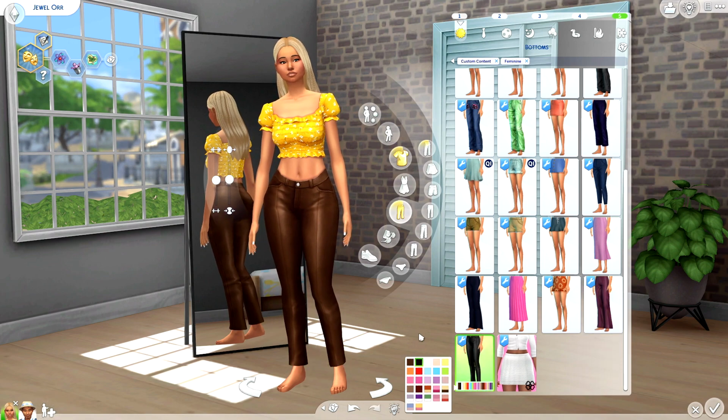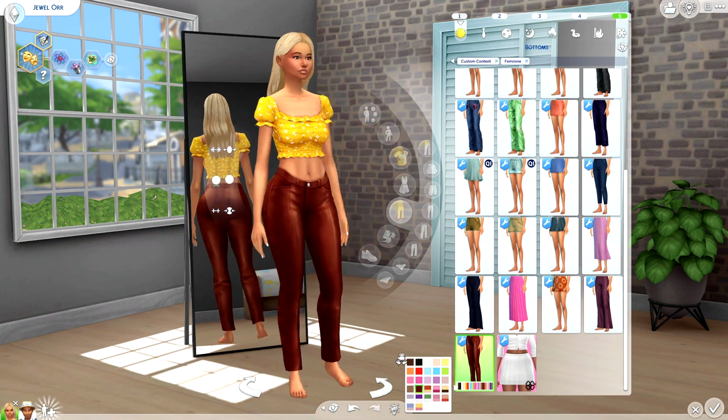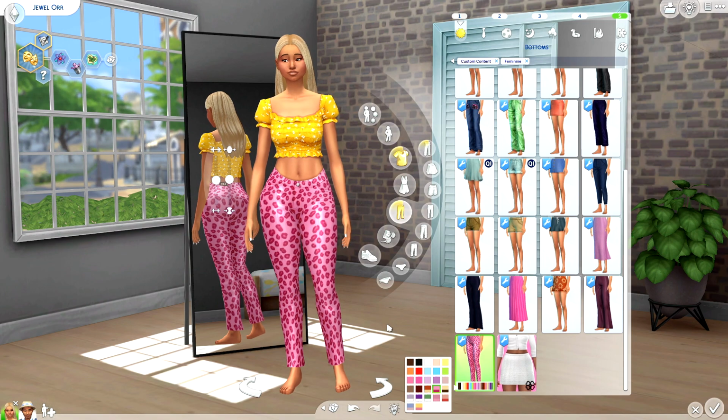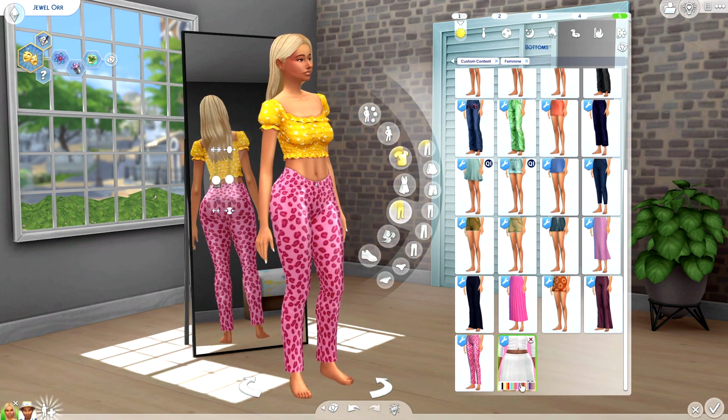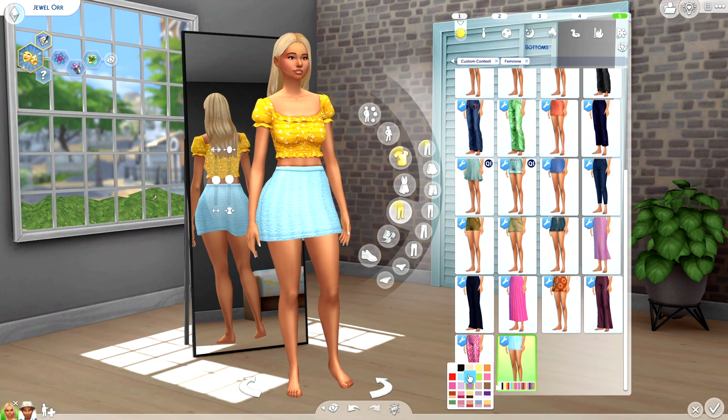Here are some leather pants that I actually really like. Thank God they have some freaking height to them. I do appreciate how they go low in the front and then high in the back, so you don't show any booty crack. And then to go with that terry cloth top that we saw earlier, we have a terry cloth skirt.